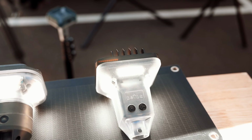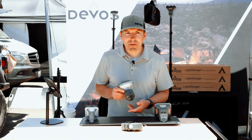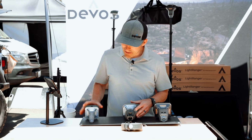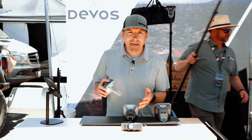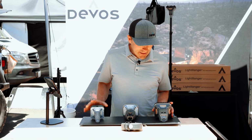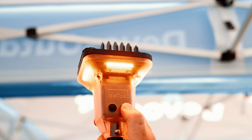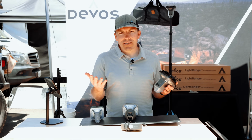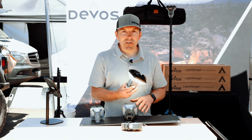You're probably familiar with our flagship model, the Light Ranger 1200. It's been a fantastic product, people love it. We then introduced our more budget-friendly version that's super compact and lightweight, the Light Ranger 800. Great product. And then just on Friday, we rolled out the Light Ranger 2000. And the 2000, like the name, is 2000 lumens.